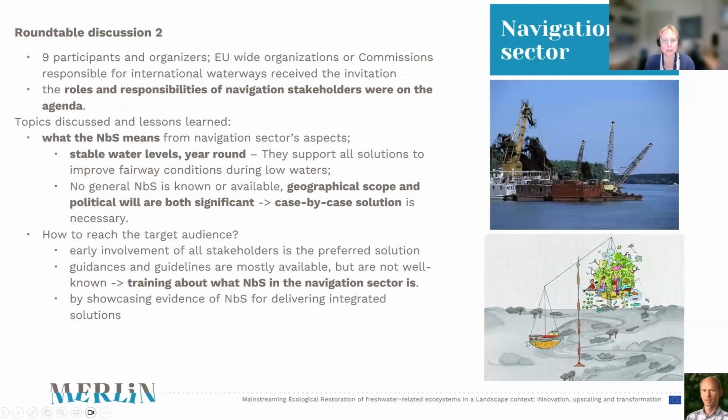In the navigation sector, they're thinking about what navigation stakeholders understand by MBS and how they think it might relate to them. This has been quite an interesting and challenging process, working mainly with EU-wide and international river commissions. The sector is saying that they want stable water levels, and they don't mind whether it's a grey or a nature-based solution that can improve fairway conditions in low water. So they're open to nature-based solutions, but they need to know more about how it will work in different geographies and with different political configurations. So they need a case-by-case solution.